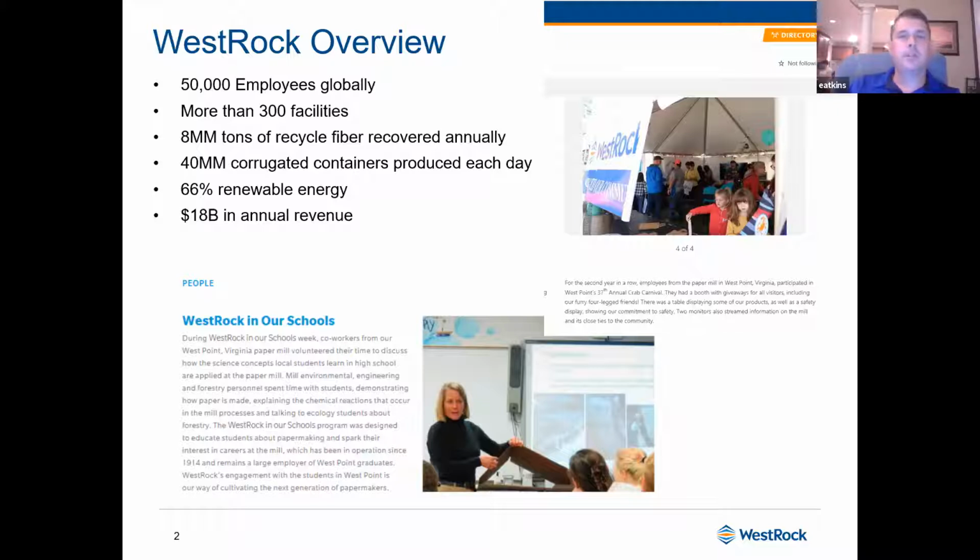66% of the energy that we produce and consume is renewable energy. Whether that is wood waste or what we call kraft black liquor, biomass is used to produce steam that then produces electricity. And then we have about $18 billion in our annual sales. So anytime you see the term revenue, that's just a fancy word for sales.